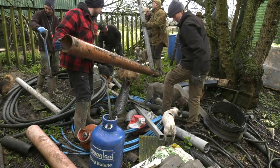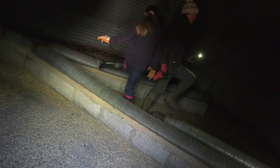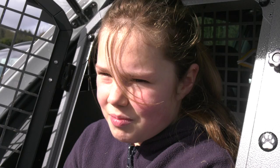Everyone works brilliantly together, and every man, woman, child, and dog gets stuck in, digging, uncovering, and banging. What are your friends normally doing on a Sunday morning? Not this, I'd have thought. They're probably playing on the Xbox or something. Why do you like this? Because I like getting out with my dogs and with my family. So out of this lot, which is the best breed then? Border Terriers. Really? Yeah. You're being a bit biased.